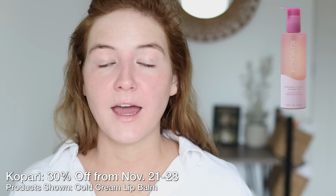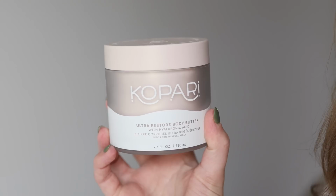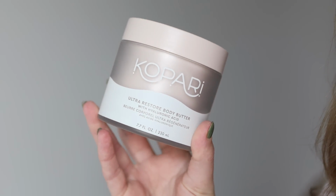I've used the Kapari avocado oil body wash. It felt amazing on my dry, eczema-prone skin. And right now I'm currently using the Kapari Ultra Restore body butter, and it has hyaluronic acid in it. So this is a lovely brand, clean, vegan, if you're into that. Most of their stuff smells pretty good, and they also have some fragrance-free options as well.